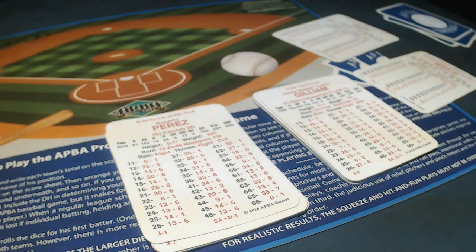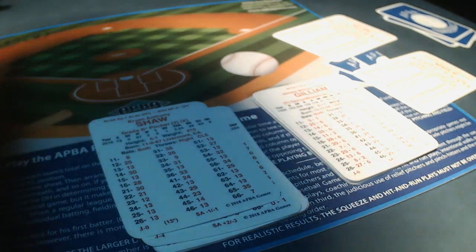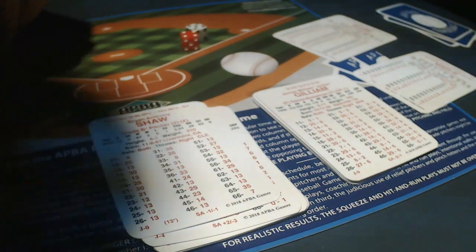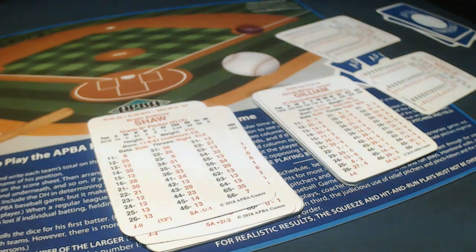So Shaw's batting, unfortunately, in this situation. Shaw has to bat. .45, and that's a walk. The pitcher walks. Which brings Davis up to the plate.